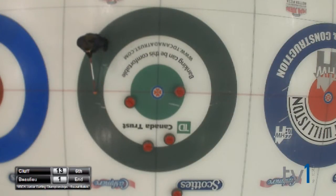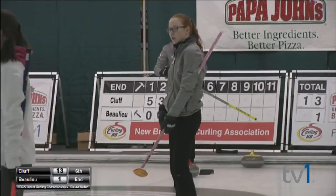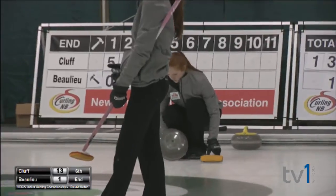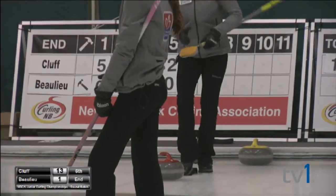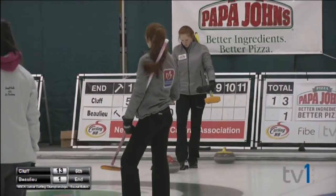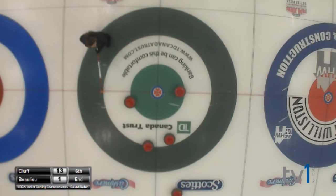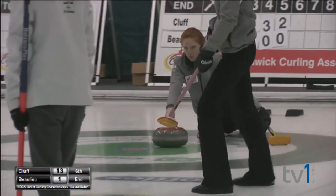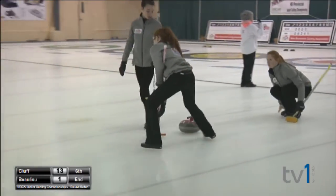So now Cluff, big opportunity for Team Cluff here now. She's going to try and put a guard on that rock biting the forefoot on the right-hand side, and I really don't see an avenue for Team Beaulieu to get in there for their 1 point. Cluff's going to try and throw this guard here. She's on her way. Cluff's last shot.